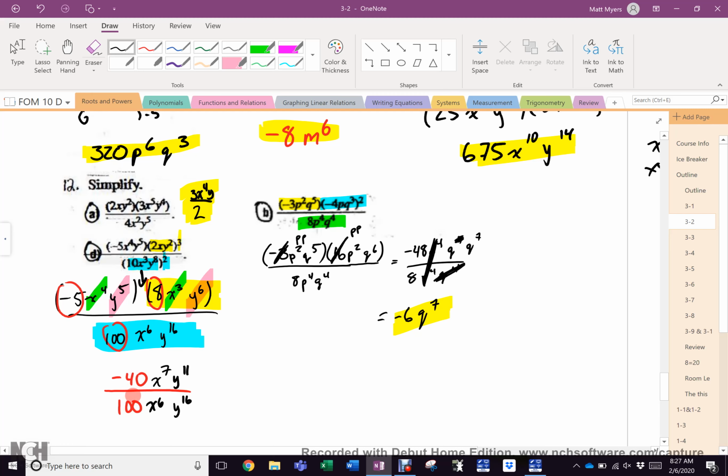4/10. Yes, but we don't use decimals in the 10th grade. We keep it as fractions. So 4/10 is what fraction? That's a fraction. Hmm? 4/10 a fraction? Yes, it is, but we simplify in math class. 2/5. Thank you. Negative 2/5.